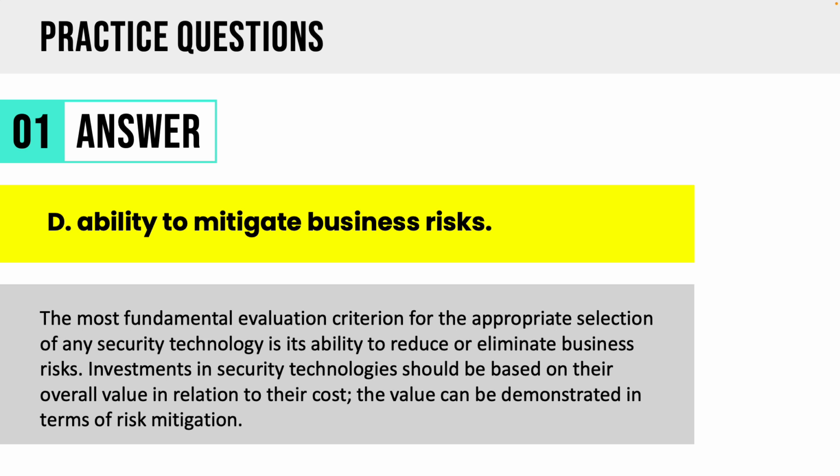If I have $10,000 of risk before I apply a security control, and I have $5,000 of risk after I apply the security control, that tells me the value of that control is approximately $5,000. If a control reduces risk by $5,000, I want to make sure that control costs less than I benefit from it. But goal number one is its ability to mitigate the business risk. Then I can compare my options in terms of cost effectiveness and make my decision.